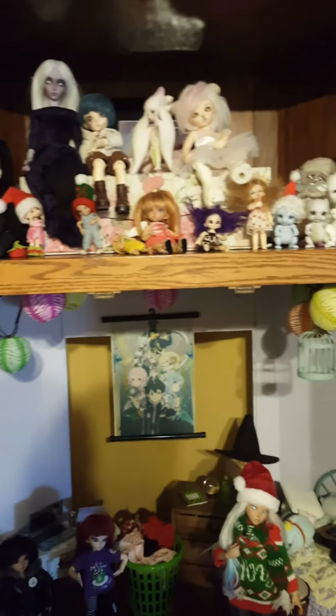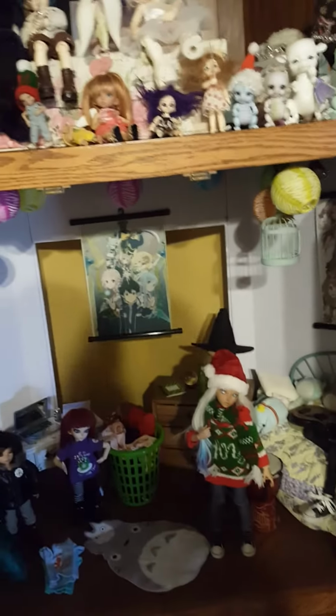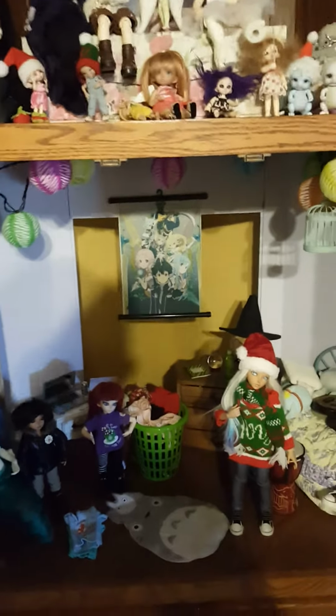He really was. I enjoyed him while I had him, and he was gray skin. So I got to actually see a gray skin in person and play with it. So that was fine. And he was my first male doll. So there's that going for him.